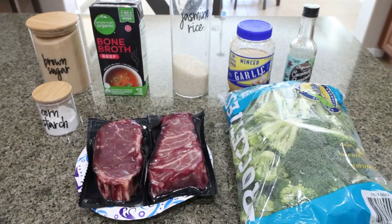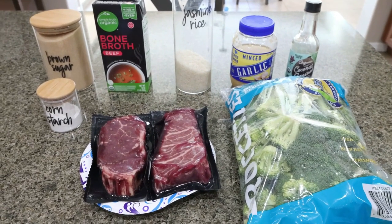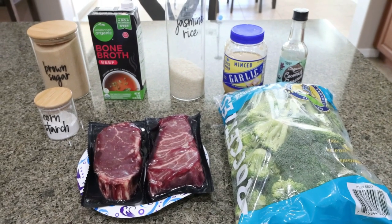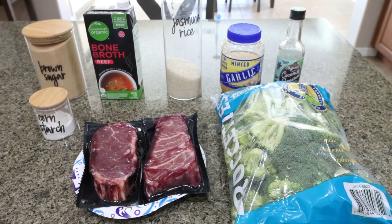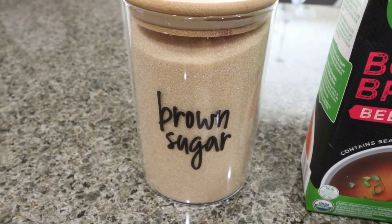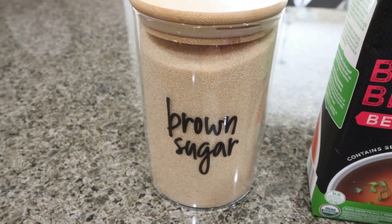For dinner tonight, we are having beef and broccoli. This recipe says it's crazy good, beef and broccoli, so we'll be the judge of that. But let me show you what's in dinner. You're going to need brown sugar substitute. I am using Lakanto Golden. This is my favorite sugar substitute.